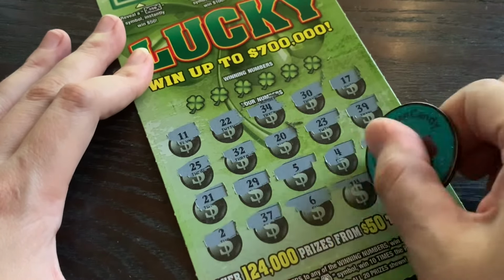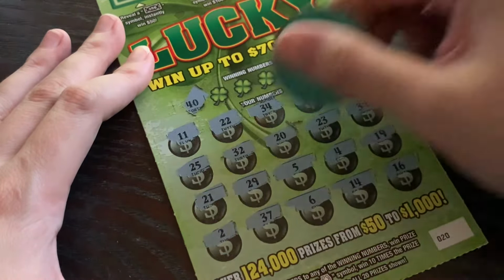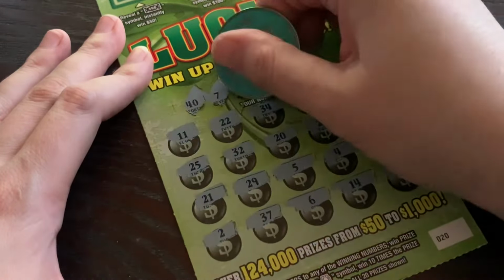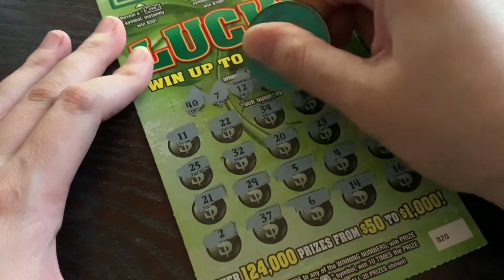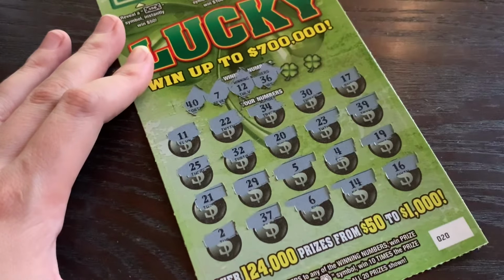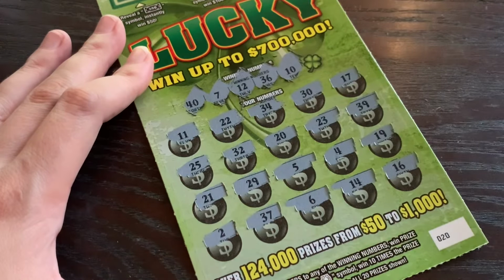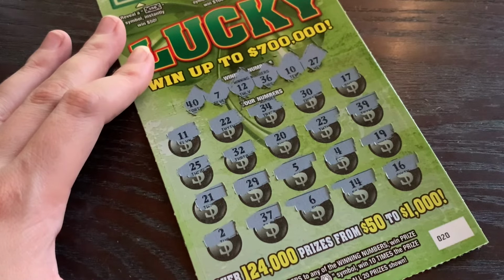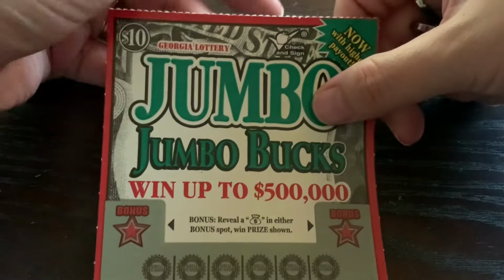Nope. Can we match some numbers? 40. I see a 30 and a 20. Don't see a 40. Lucky number 7, negative. Number 12, perhaps. 36. Number 10. 27. Unless I missed something, I think we lost. Oh, how sad. Not lucky. All right. On to the next $10 ticket.